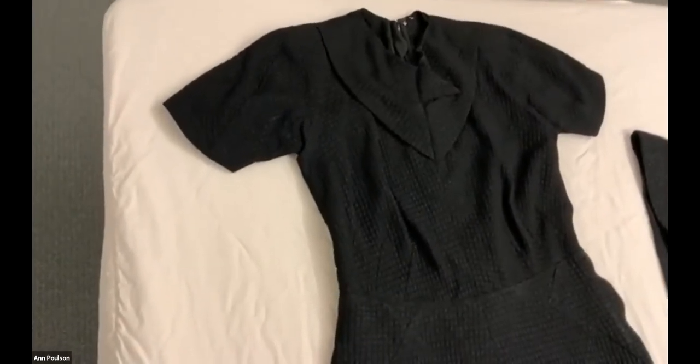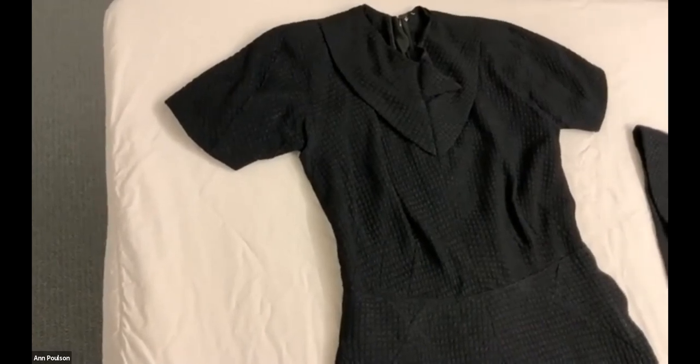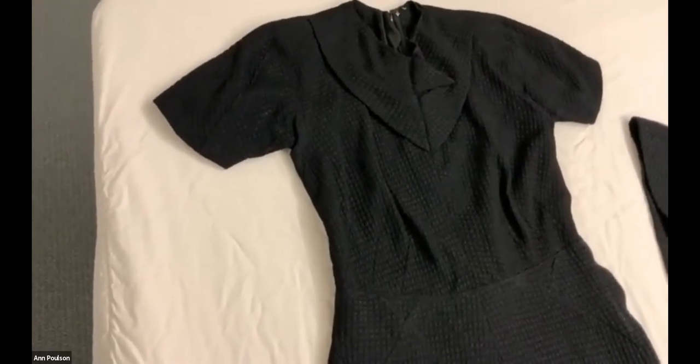Oh, so there's a question about Schiaparelli working with camouflage fabric during and after the war. Can I talk a little bit more about this? Oh, absolutely. Anne, do you have insights into that? I do not. So I would love to hear anything that you have. I do not either.